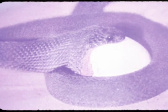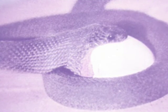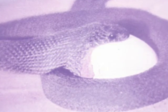Now, here's a picture of a snake. All snakes can unhinge their jaws, so they can take in a much larger object. 39. And again, this just shows a sequence of the snake swallowing an egg. 40. And that's another one.